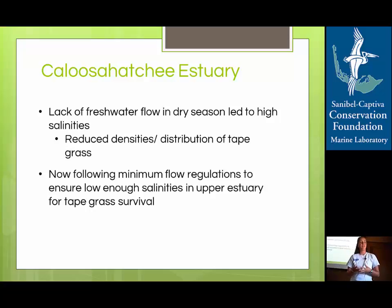But then after 2012, the Southwest Florida Water Management District and the U.S. Army Corps of Engineers started following the minimum flow regulations, which were established to try and maintain the salinities in the upper estuary low enough to allow for the survival of tape grass. So since 2012, the salinities in that area have been kept low enough to allow for the survival of tape grass.